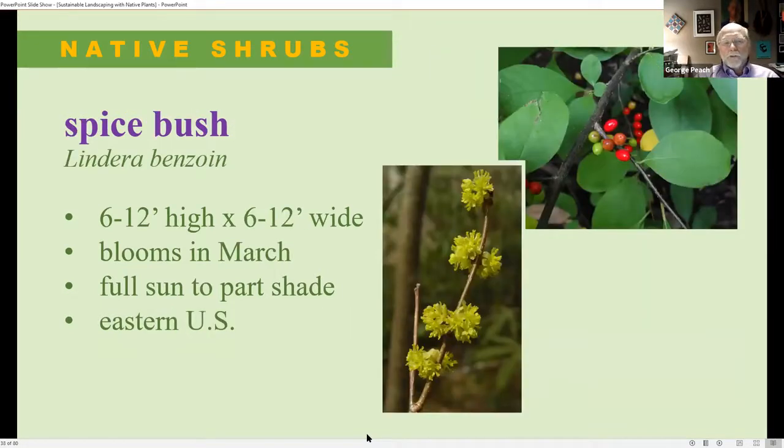Spice bush. This is an interesting plant. It's got a small, interesting yellow flower that blooms pretty early in the spring, and then towards the end of the season, you'll get small red berries. Again, very prevalent in the eastern United States. I planted one in my landscape a couple of years ago. It's starting to get pretty big.